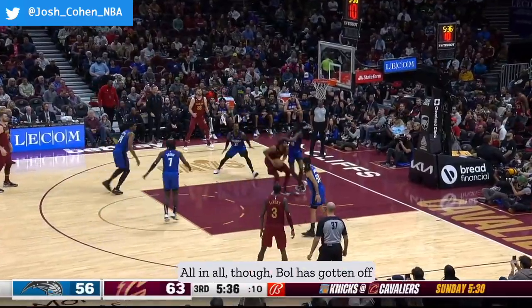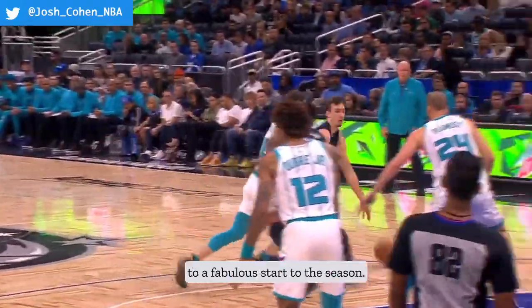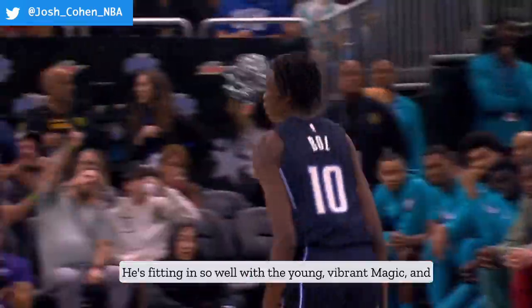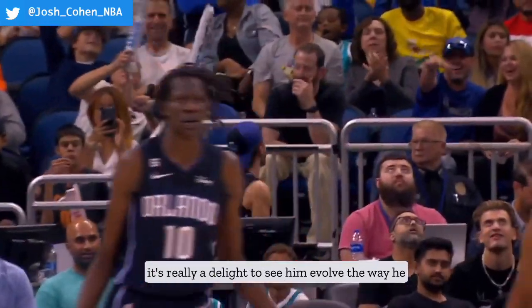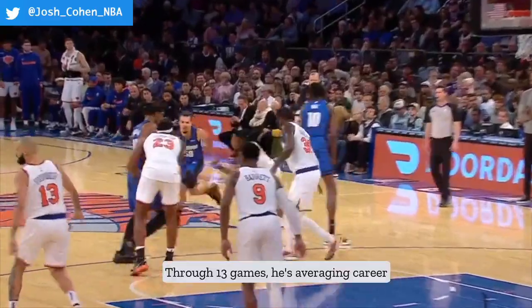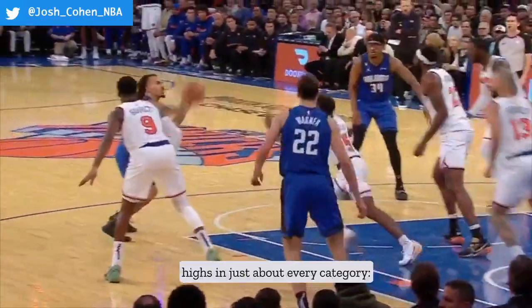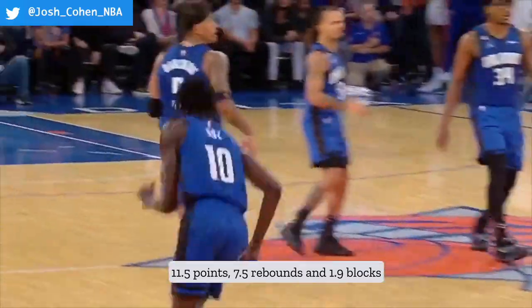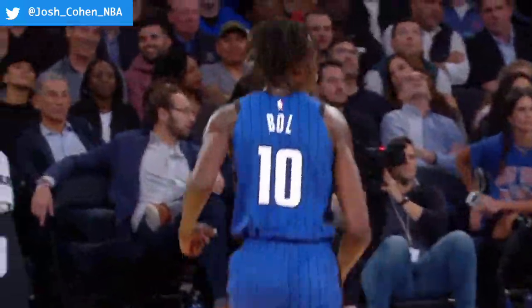All in all, though, Bol has gotten off to a fabulous start to the season. He's certainly in the most improved player award conversation, even though it's early in the year. He's fitting in so well with the young, vibrant Magic, and it's really a delight to see him evolve the way he is with a new team and a new environment. Through 13 games, he's averaging career highs in just about every category: 11.5 points, 7.5 rebounds, and 1.9 blocks.